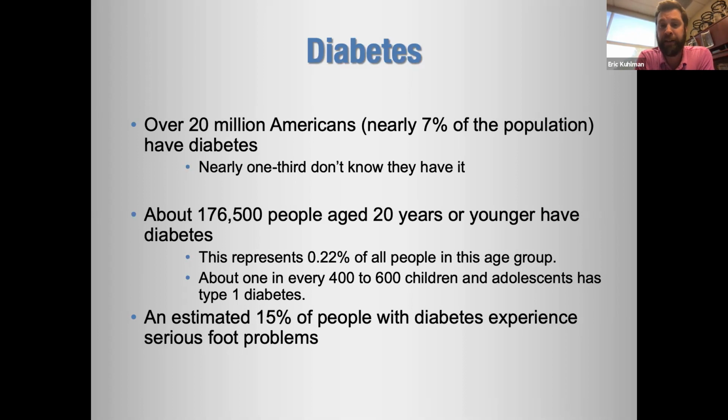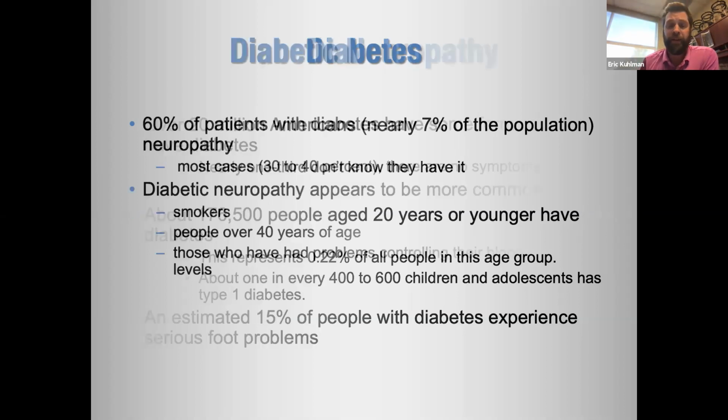So I think these numbers alone are staggering, but the fact that they're waiting so long to get seen and really neglecting their care just because maybe they're scared to come into the ER, scared to come into the primary care office, these numbers are going to continue to, unfortunately, increase as we continue to go on.